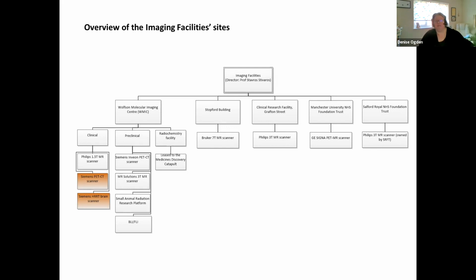On the preclinical side of things, we've got PET-CT, MR, the small animal radiation research platform, and also bioluminescence, that's BLI, at the bottom. Until December 2020, we had a radiochemistry facility that manufactured radiotracers for human injections and also for preclinical. Since July, that's been leased to the Medicines Discovery Catapult. I know we've got DFAF on the call, who works for MDC. So that's now leased to them to manufacture tracers, but primarily for preclinical work, as I understand it.